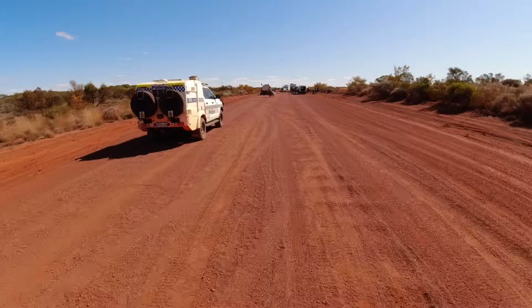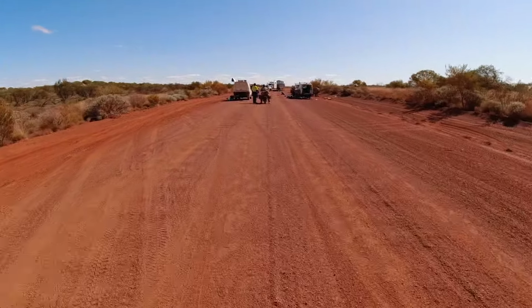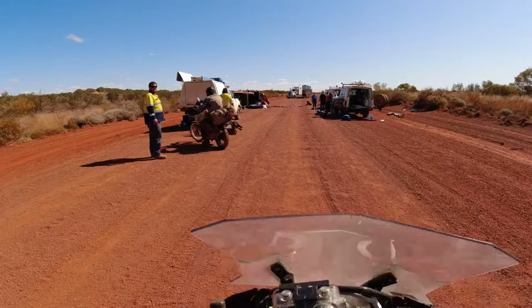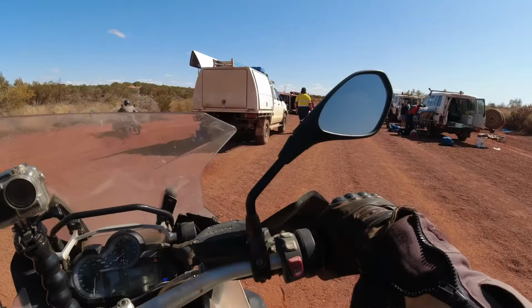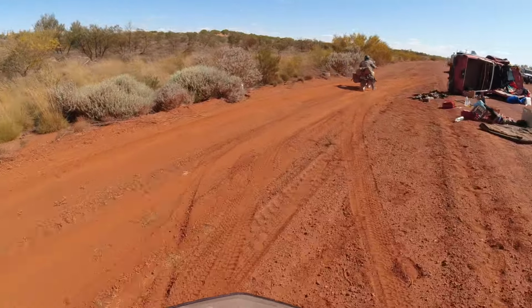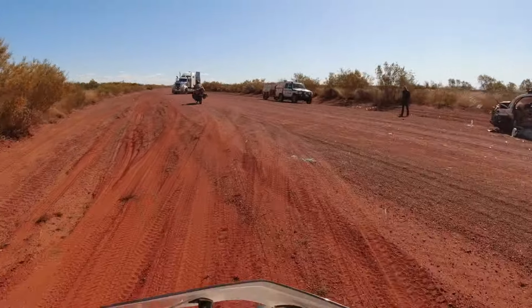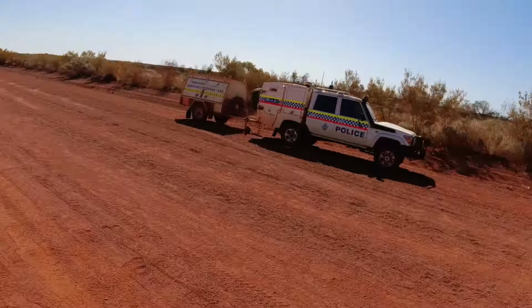Guess is this is the scene of the fatal. Surprised to see so much debris still here. It happened about 8 o'clock this morning. It's now, I don't know, 1 o'clock. Oh Jesus, two cars. I never expected that.